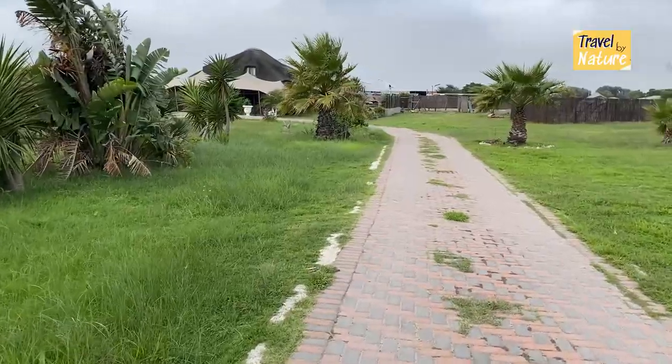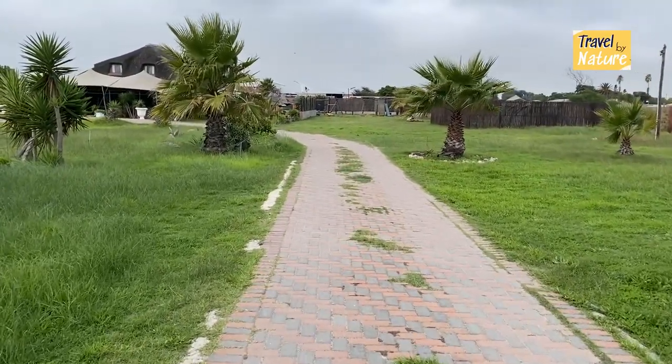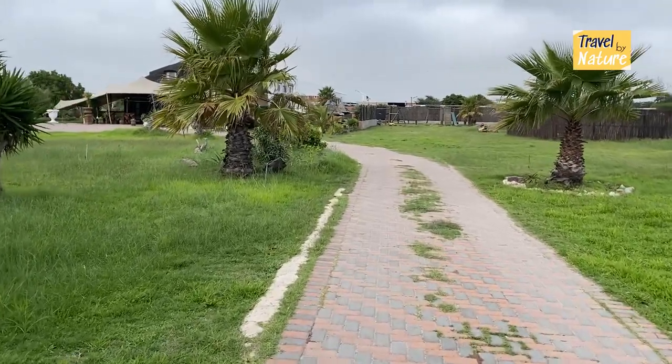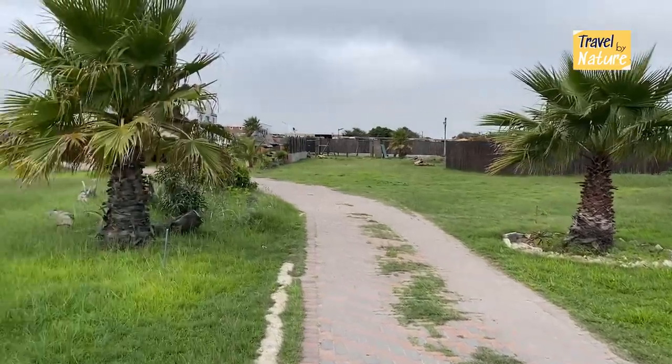It's gonna check you around to the place. It's pretty neat and nice. A bit of noise over there, but nothing to worry about.